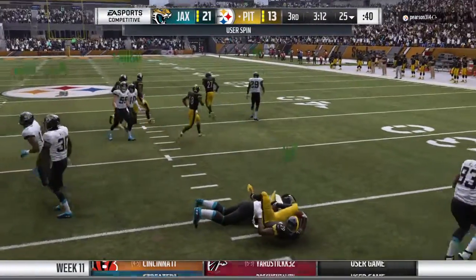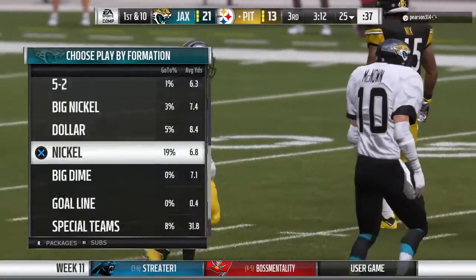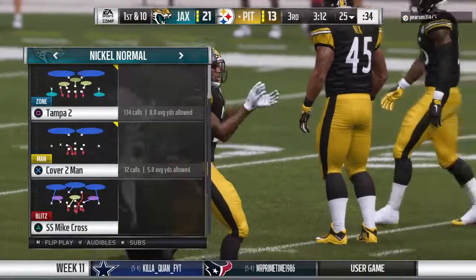And not a bad return. Here he gets it out to the 25-yard line. Time for the Steelers offense now to get set for their first possession of half number 2.